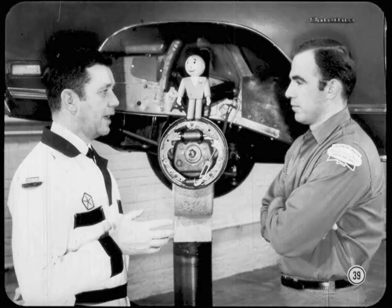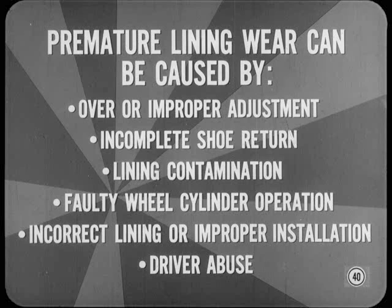Okay, Tech. Now it's time to talk about premature lining wear. Overheating can also get into the act, and you may find evidence of both conditions. Most of the causes are the same in front and rear, with the exception of parking brake conditions. Premature lining wear can be caused by over-adjustment or improper adjustment, incomplete shoe return, lining contamination, faulty wheel cylinder operation, incorrect lining or improper installation, or by driver abuse, such as brake pedal riding.